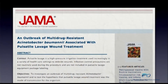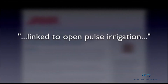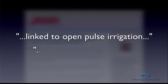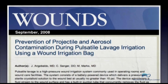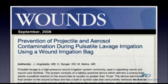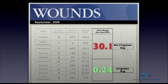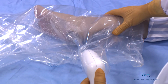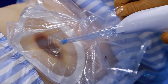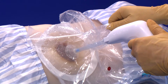In 2005, an outbreak of multi-drug-resistant Acinetobacter baumannii, traced back to open suction assisted pulse lavage treatments, infected multiple patients, several of whom died from their infections. In 2008, a research proved that wound irrigation bag is a useful new tool that protects the debridement facility by significantly reducing the dissemination of infectious particles. So AWI bag allows for safe delivery of pulse irrigation without risk of infection, colonization, or contamination of the treatment field, patient, healthcare provider, or facility.